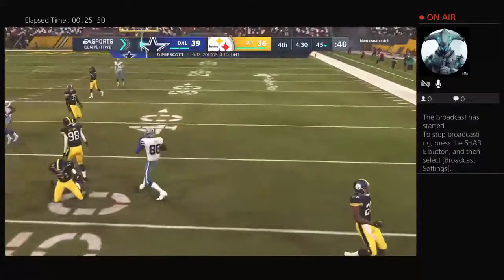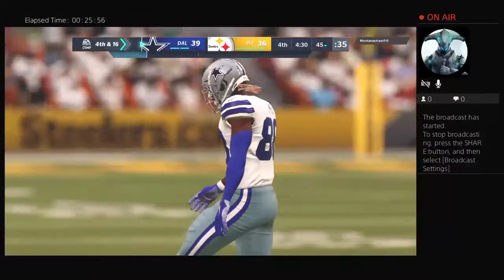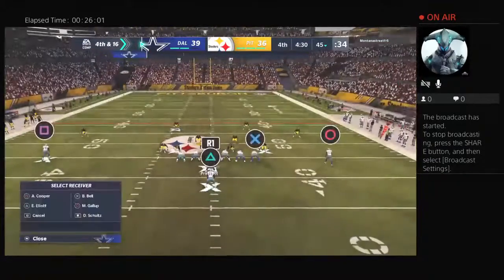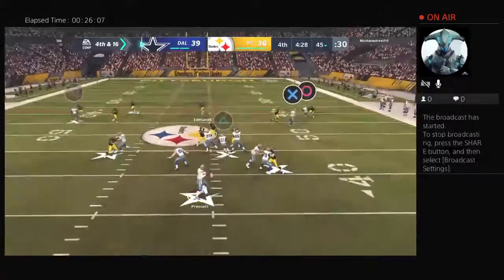And that is incomplete. Oh, he had a defender right there with him to force that to the ground. And 4th down now coming up. I like what they tried to do there. Tried to hit him with something quick, get the ball in his hands, and hope he could make some yards after the catch and pick up a 1st down. Weren't able to do so on that play.